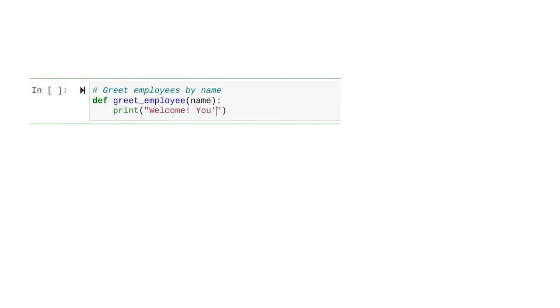We want it to print a message that welcomes the employee using the name that's passed into the function. Bringing this variable into our print statement requires a few considerations. Like before, we start with the welcome message we want to print. In this case, though, we're not stopping our message after we tell them they're logged in. We want to continue and add the employee's name to the message. That's why we're placing a comma after "you're logged in," and then adding the name variable. Since this is a variable and not a specific string, we don't place it in quotation marks.